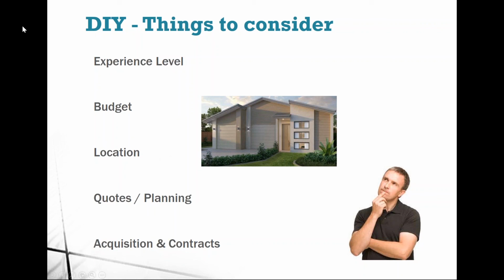So I guess the questions that we ask when it comes to experience level are: have you done it before? Do you know what to expect? Do you have the time to do it? If you're looking at a granny flat and you're looking at putting some time into maybe being hands-on with it, do you have the time to do that? And do you want to be hands-on?